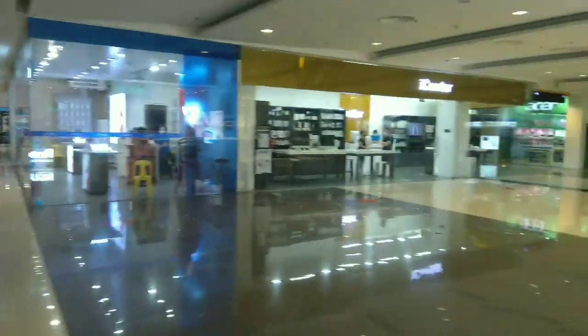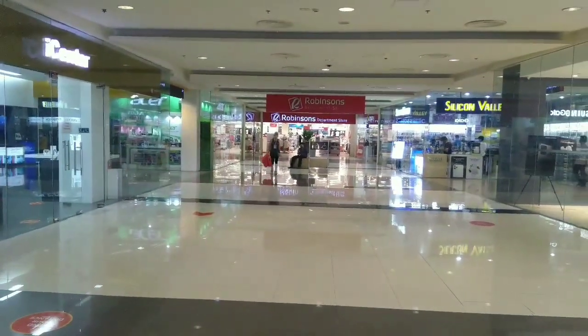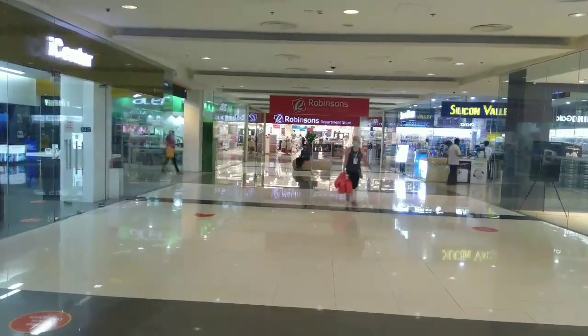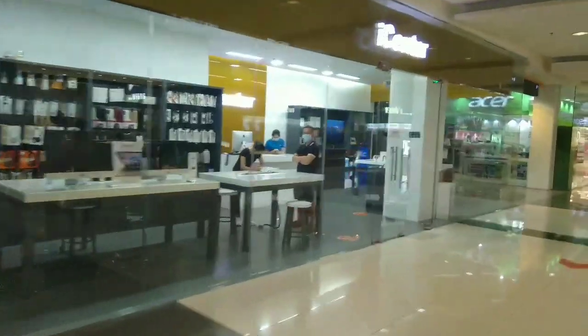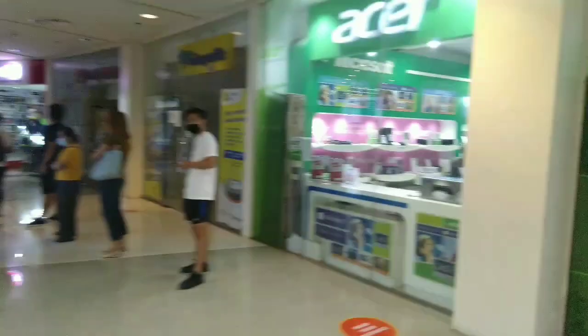So we come down to here. It's another entrance to Robinson's. They do the lingerie, shoes, menswear. They do swimming, sportswear, lots of stuff. And there's an iPhone here. iCenter doesn't do a lot.